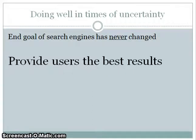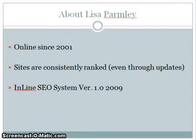So post-Panda, post-Penguin, and post-EMD, there's been lots of changes and a lot of websites have been hit, and there's a lot of confusion about how to still be an internet marketer. Now, the goal of search engines has never changed, and that has been to provide users the best results. So if that's the focus of your websites, then you're going to do better post updates.